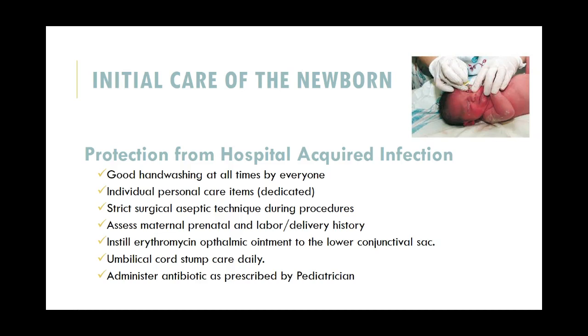We want to protect all newborns from hospital-acquired infections. Good hand washing at all times by everyone is imperative, and this is something that we need to teach to the family members, to mom, to dad, grandmothers, all visitors entering and exiting the baby's room. We want to make sure that all of the personal care items for a newborn are dedicated to only that newborn. So combs, bulb syringes, diapers, if mom is formula feeding, wipes, everything needs to be individualized to that newborn. We don't need to be sharing from newborn to newborn.